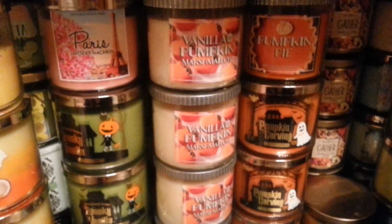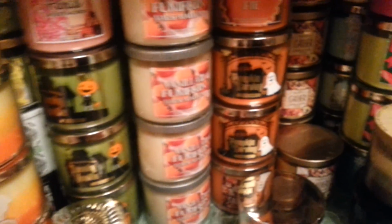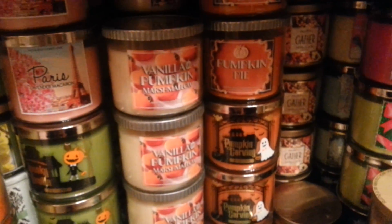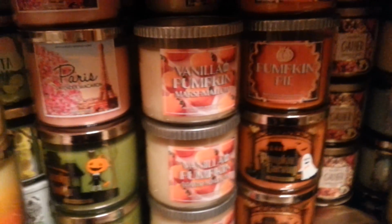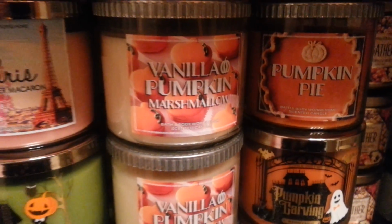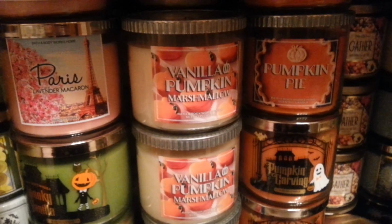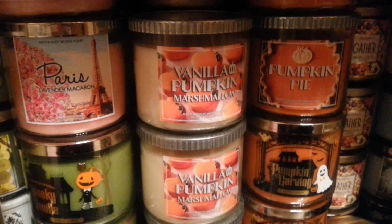Hang on a second. I feel like this whole middle row is going to be all of the same scents, like 5 of each scent or whatever. But this is vanilla pumpkin marshmallow. Obviously, I have 4 of them. Not a whole lot to say about it. I burned one recently because I think I bought 5, and there's probably another one in a different version of packaging further back, but we'll get to it eventually. Vanilla pumpkin marshmallow is very similar to vanilla bean marshmallow, just with a tiny bit of spice to it. It wasn't as strong as I thought it was going to be, so that's all I really have to say about that. On to the next row.